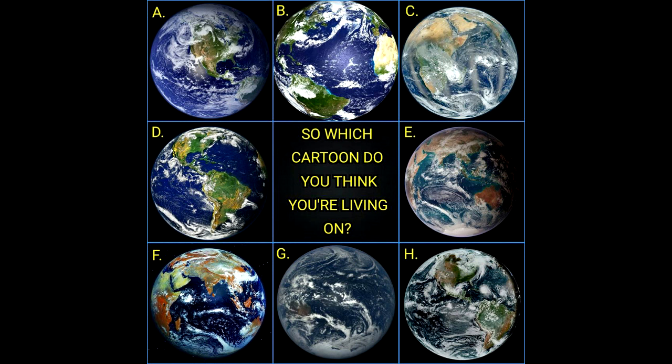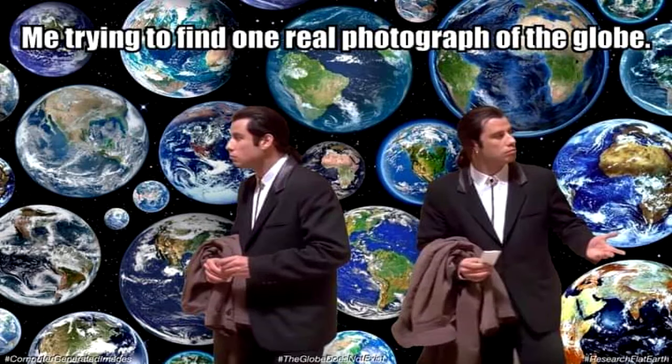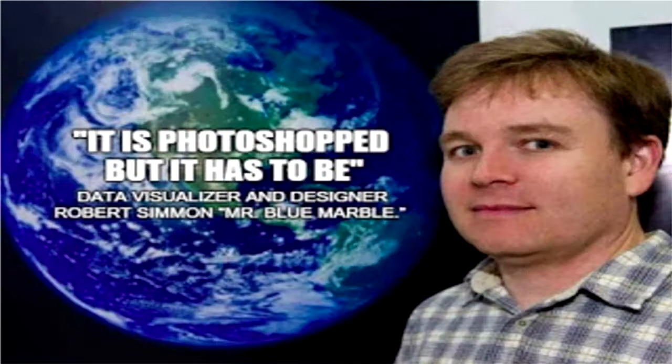But for example, why is it, when searching for real photographs of Earth from space, every single result looks more like a CGI photoshopped image than a genuine photograph? Fool! That is because they are not photographs. What you are seeing is actually complex datasets taken from our geostationary satellites, translated into ribbons of imagery, then compiled into composite images. So you mean they're photoshopped? Yes, they're photoshopped. But they have to be.